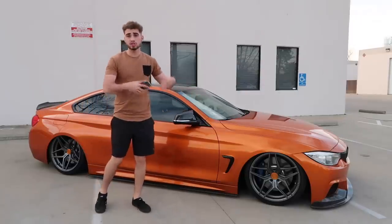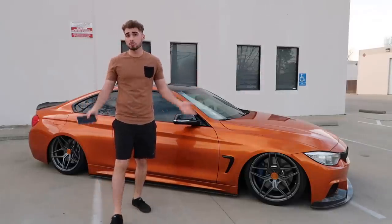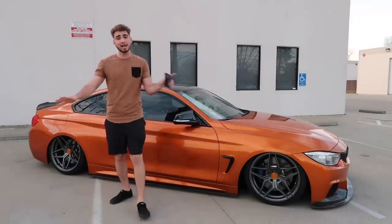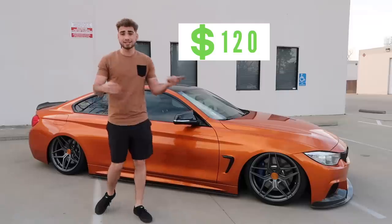While I was doing the fuel injectors, I figured I might as well do the spark plugs. I didn't know when the spark plugs were replaced, so I went ahead and just did it. I went with NGK spark plugs. It was the top of the line, the full kit and everything. That was about $120. Next thing was an oil change.